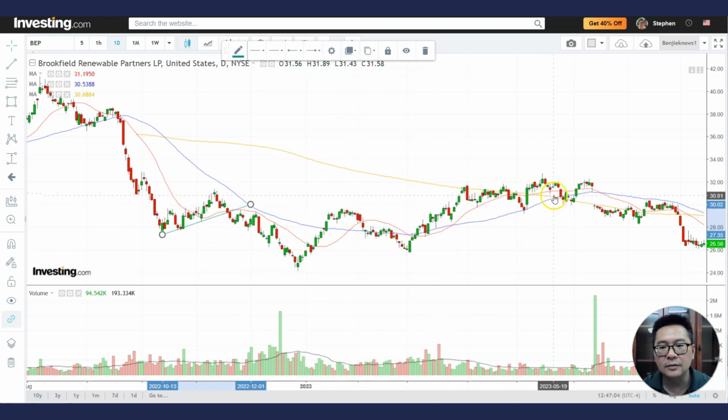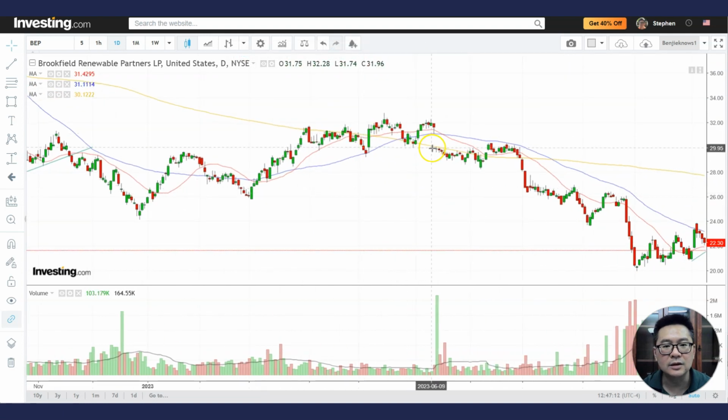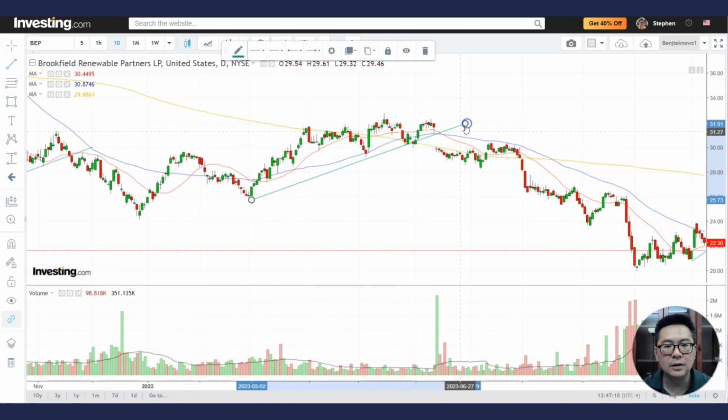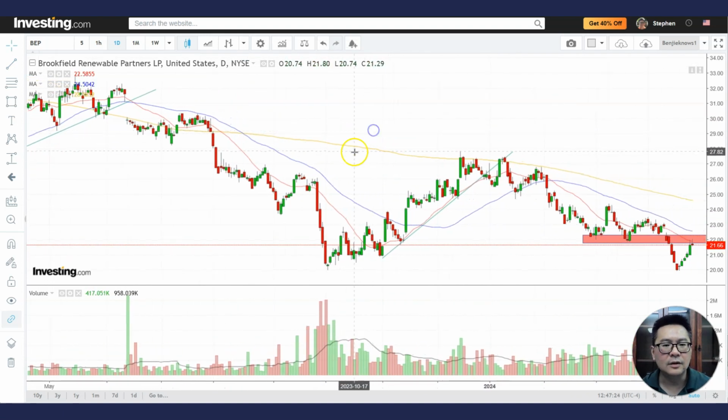And even here, when it tries to go back above the 200 MA, because the 200 MA slope is declining, it hints of more weakness in the stock. And when the stock broke below this uptrend line, boom, you can see it went all the way lower. So this is kind of a short sellers' market.